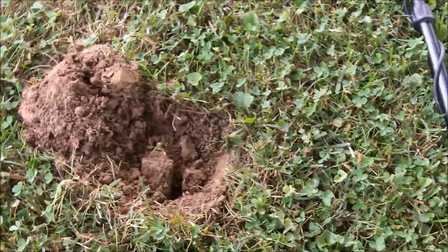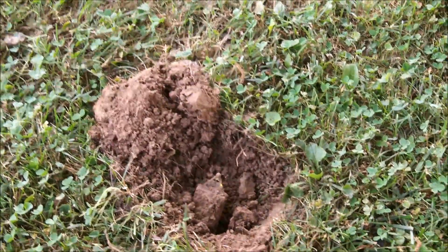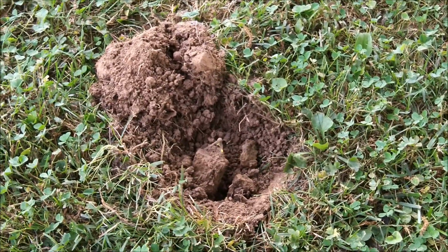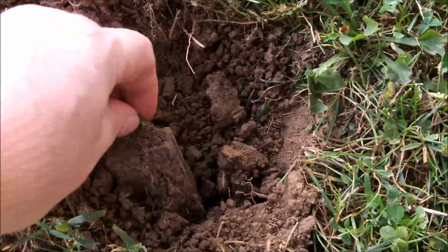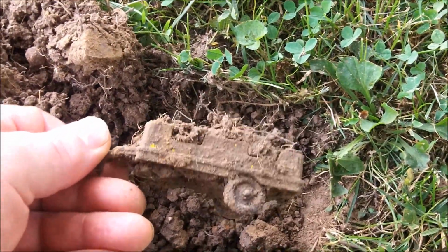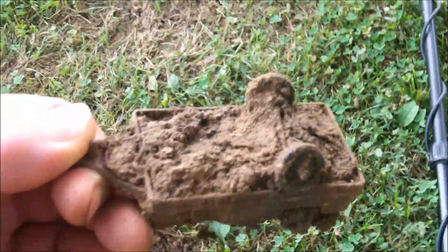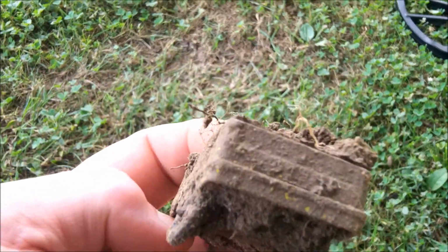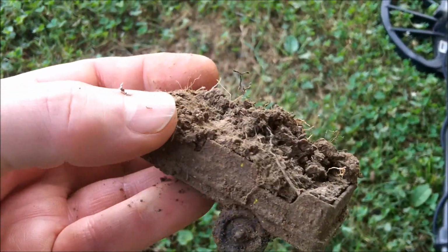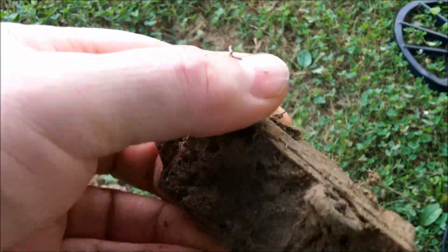Well, got a nice signal here. It was giving me a real big high tone, about 31, 32, and dug down and popped it out. Check it out. I got a big toy trailer with the wheels, and I'm pretty sure this is going to be a Tootsie. But I'll get it cleaned up when I get home. That's pretty cool. That's a pretty large one.